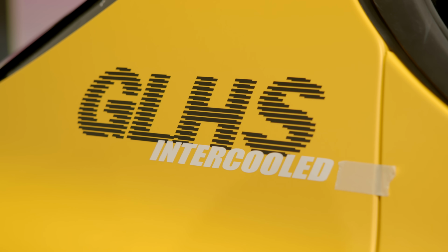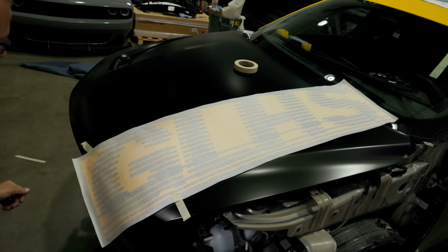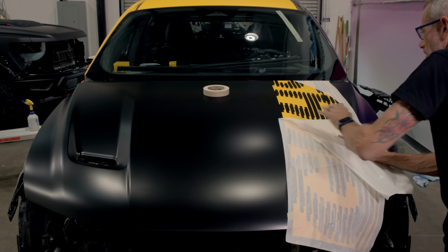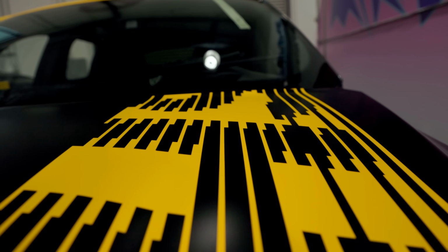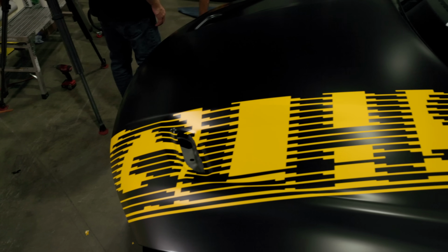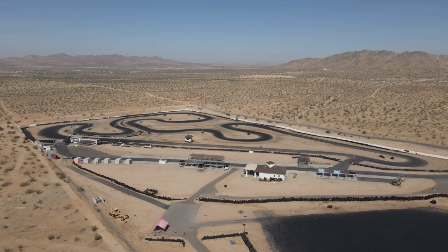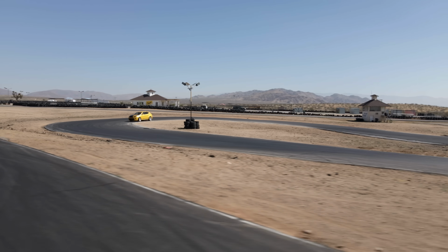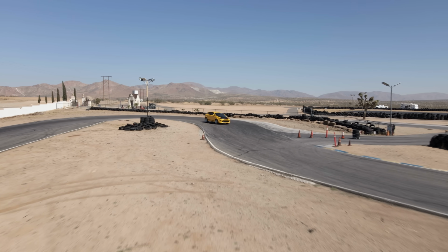As we said in the beginning of the series, our inspiration for our Swarm of One Hornet came from the Dodge turbo cars of the 1980s. But now, seeing these new GLHS graphics being applied, man, did it just make it all come together. On the final episode of Hornet, A Swarm of One, we head out into the middle of the desert to a little-known raceway to see if all of our hard work and effort pays off.